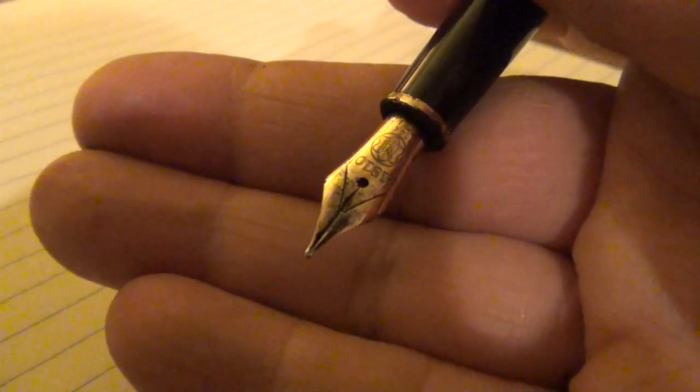What you want to be able to do is clean the in-between of the, you can't really see it. You want to be able to clean the nib and in particular this area right here. You can also take it to the store, they'll remove the nib and all of that, but usually with the hot water it works just fine.